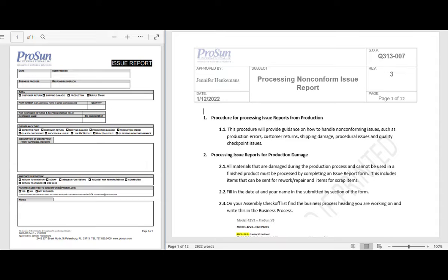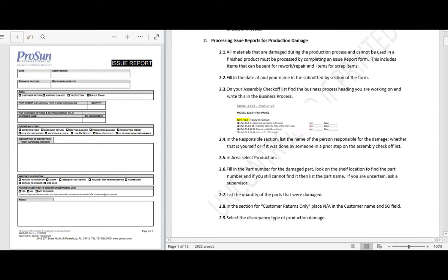Then in your assembly checkoff list, find the business process heading you are working on and write this in the business process. In the responsible section, list the name of the person responsible for the damage, whether that is yourself or if it was done by someone in a prior step. Put the area as production.